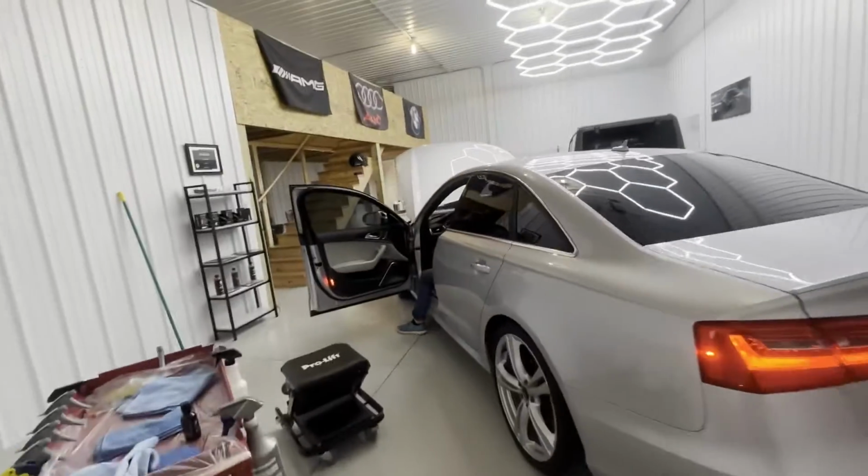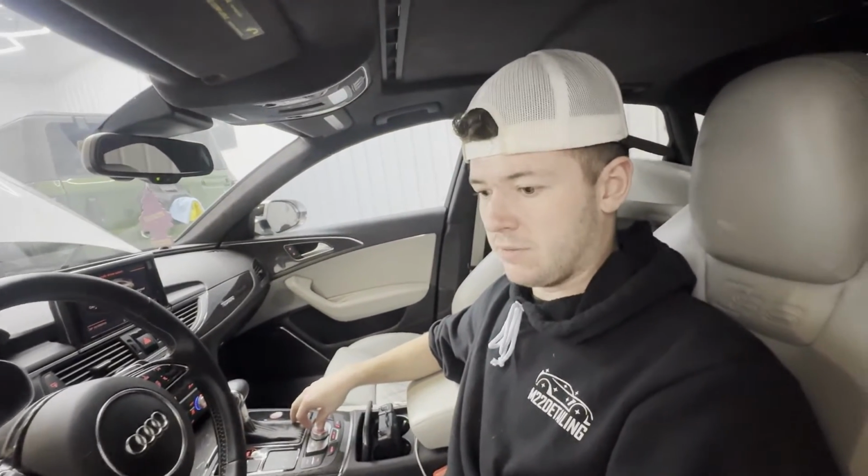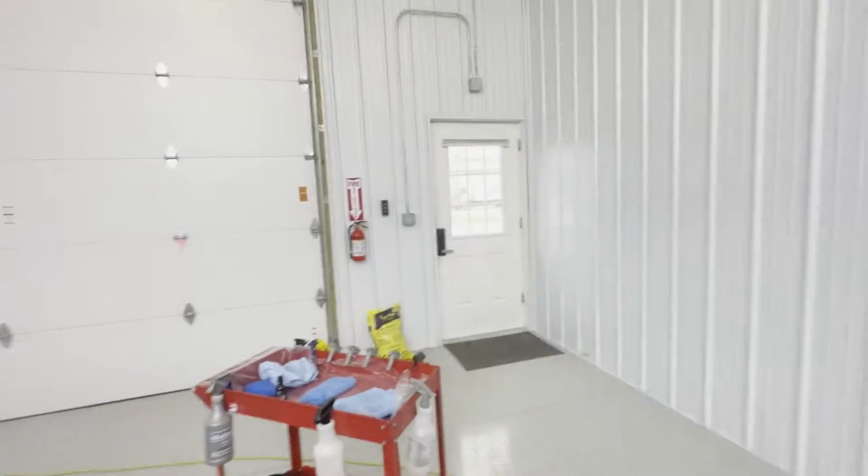This thing's quiet. What do you think about the cockpit? Well, I just put it from dynamic into comfort and it changed the suspension. It's kind of cool. All right, turn this thing off. The doors are closed. We're gonna die.